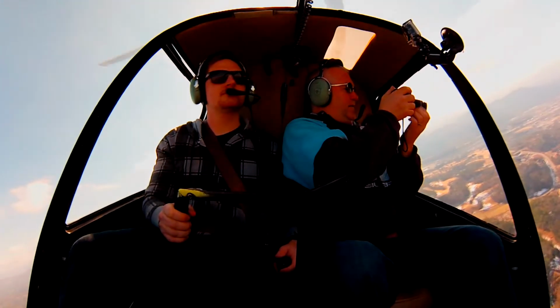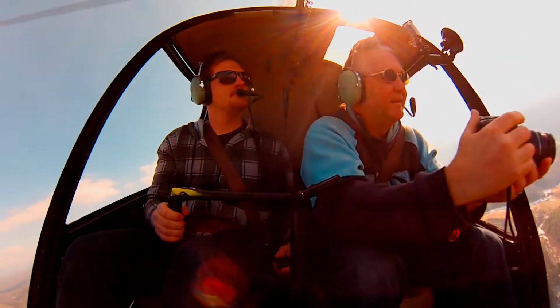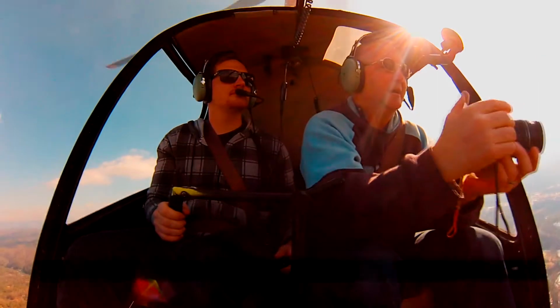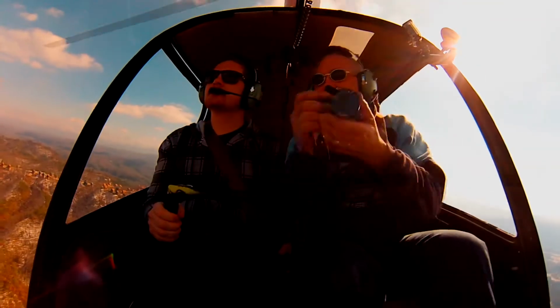Down here we have Dollywood. Ooh, it looks pretty good, huh? Man, must be where Dolly lives, huh? Look at them houses over here.